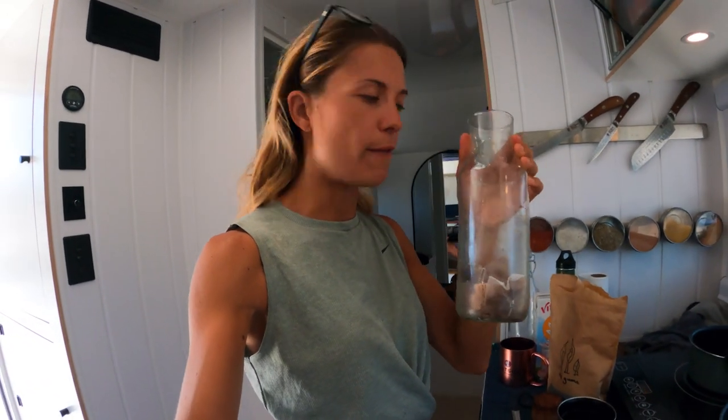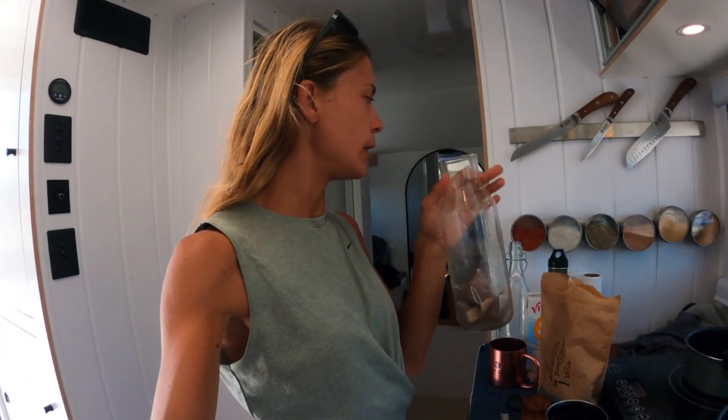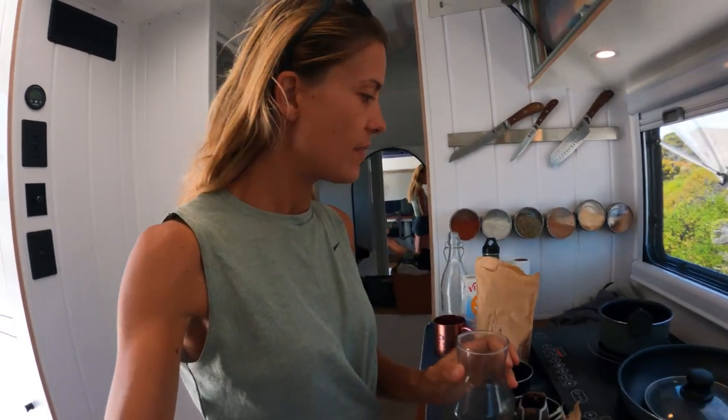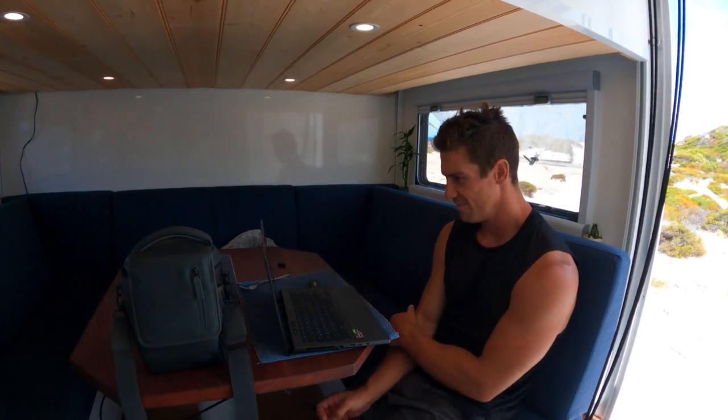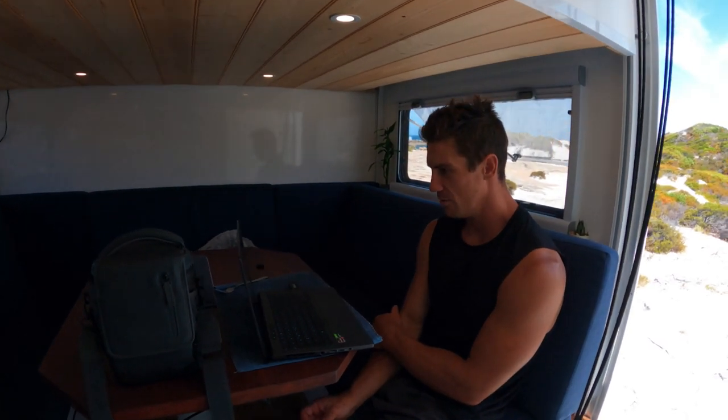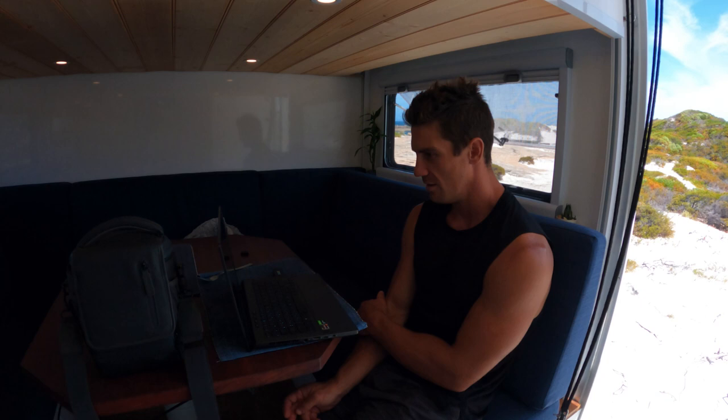It's so good to have those little sachets so that it's in the fridge. We come back, it's all ready. And Chris is right now looking at the drone footage. What a strange sunfish. Looking forward to seeing that.